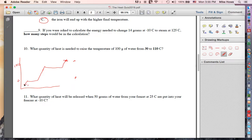All right, so you have to raise the temperature up to melting. Then you begin to melt the ice. Then you keep raising its temperature until you get to 100. Then it takes time for it to boil away. Then you capture the steam and continue to raise its temperature. So how many total steps do we have? 1, 2, 3, 4, 5. So the answer to that question was 5 steps.